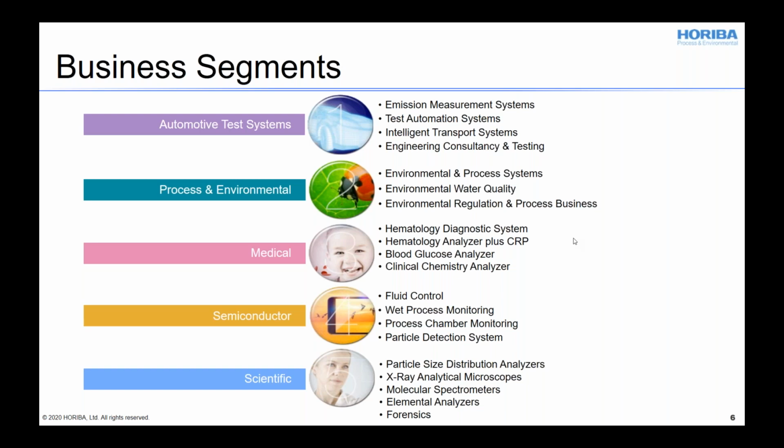And scientific requires many laboratory instruments and X-ray instruments, ICP, things like that. We have those instruments too. So as you can see, all of the 5 segments are touching the analyzer world. So for any type of analysis requirements, we're happy to help. That's basically the HORIBA domains. Next, please.